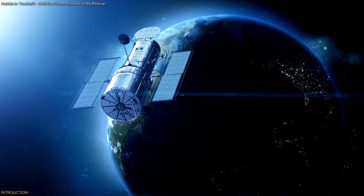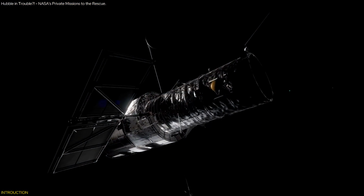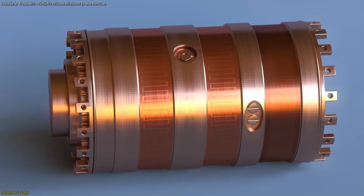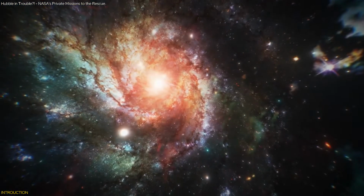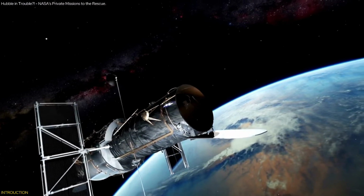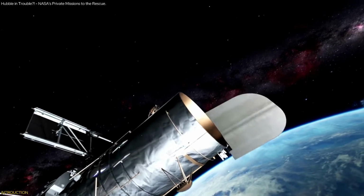Imagine the Hubble Space Telescope, orbiting Earth for over 3 decades, suddenly hitting a critical snag. It's now in safe mode, a protective pause triggered by a failing gyroscope essential for its mission to peer into the cosmic depths. This incident highlights not just the challenges of maintaining aging space tech, but also sparks a crucial conversation about the future of space exploration.